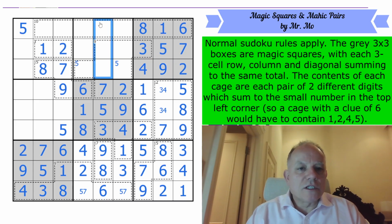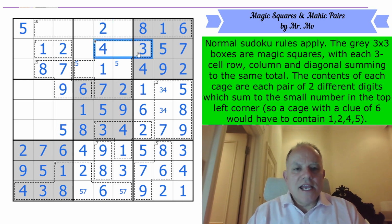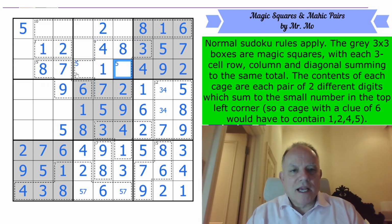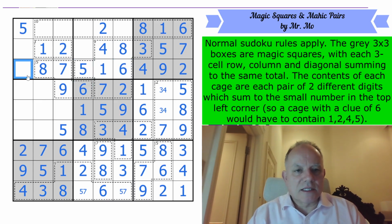Now I've got 1, 2 and 4 to put in the central column. They're pretty easy to fill in now. This cage, remember, will not have a 9 in it. It will have all the other digits. So it needs an 8 in it. That's got to be here. This must be a 6, 5 pair, and we know which way round they go thanks to this 6. I think we're now finishing off 3 there.